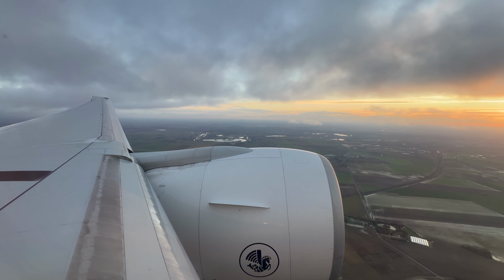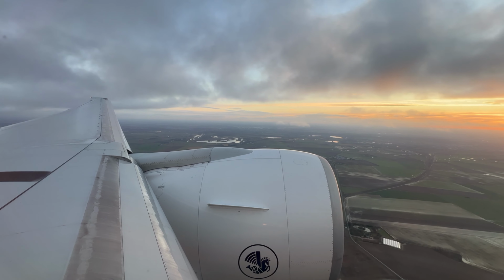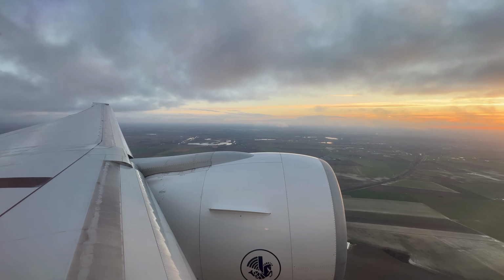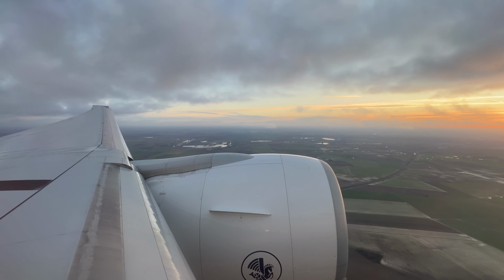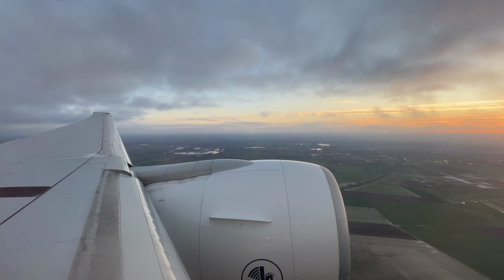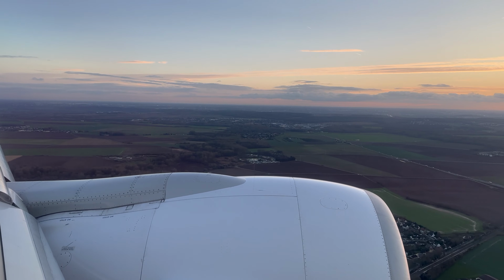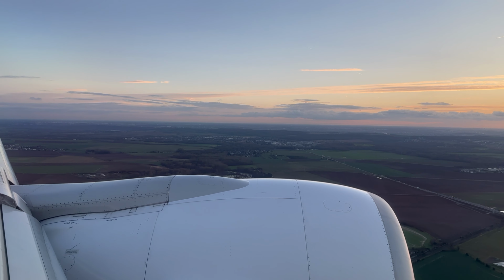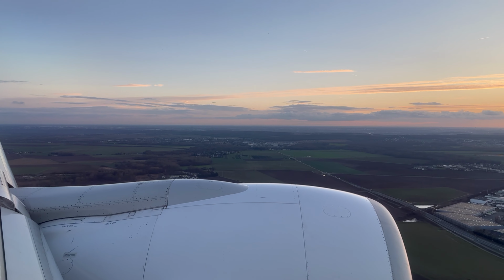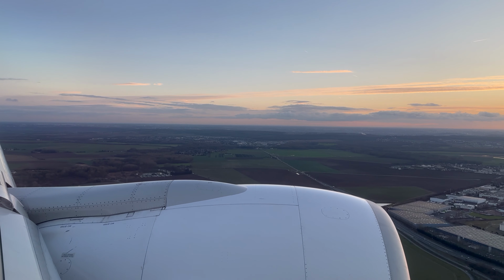Moving on to the seat, although the seat width and pitch are pretty standard across the industry, there were 2 little boxes under the seat in front of me which limited the amount of space for my feet and made it a little less comfortable. I would say the service was pretty standard, so overall I don't think I would fly premium economy or economy on a long haul flight on Air France again. I might try the business class, but I'm not sure.